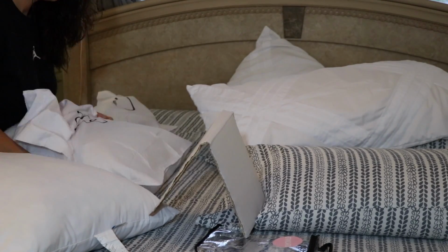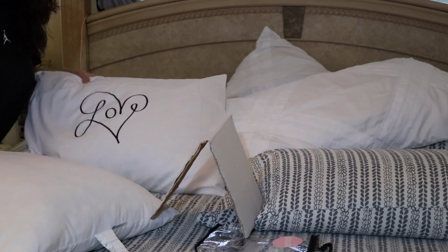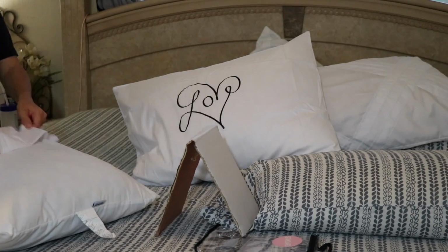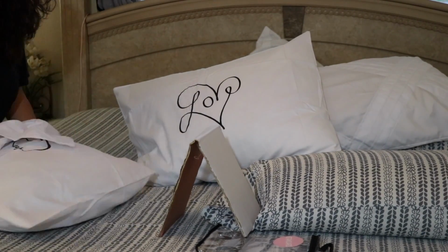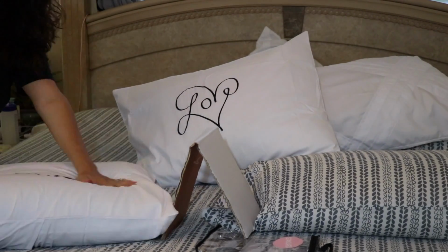So some of my favorite pillow covers are from Sleeposophy, and I really like them. I have maybe like 3 or 4 sets that have different sayings on them. So this one just has love in the shape of a heart, and then always with the infinity sign on it.